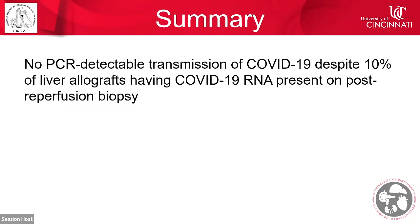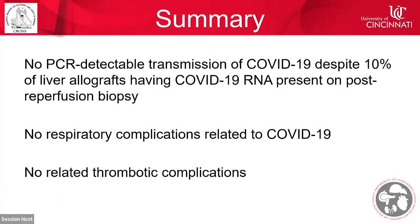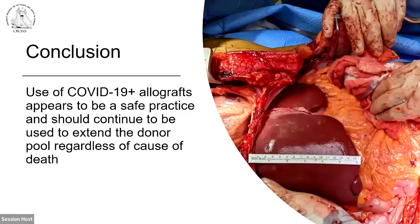In summary, in our study, we found no PCR detectable transmission of COVID-19, despite 10% of liver allografts having COVID-19 RNA present on post-reperfusion biopsy. We noted no respiratory complications related to COVID-19 and no related thrombotic complications despite the 1 hepatic artery thrombosis. In conclusion, the use of COVID-19 positive allografts appears to be a safe practice and should continue to be used to increase the donor pool regardless of positive death.